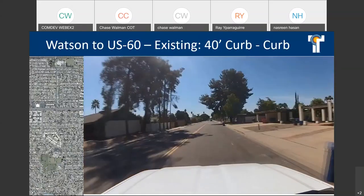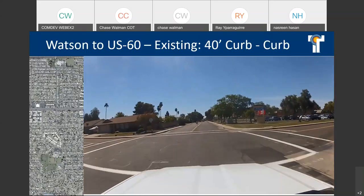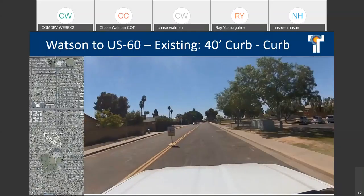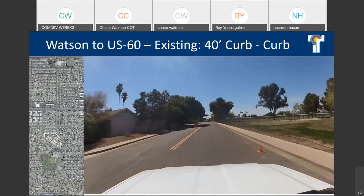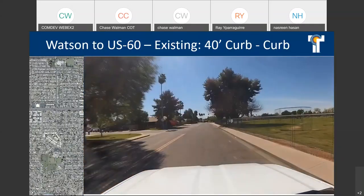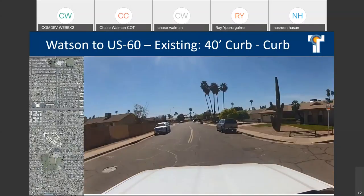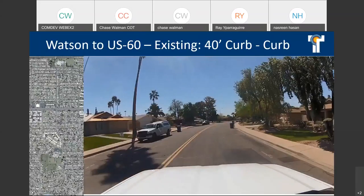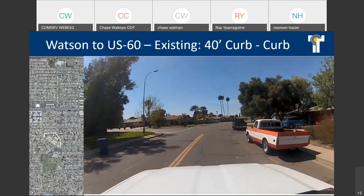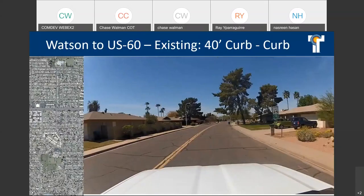As you can see, this is actually a great video where we're showing some of the trash cans that are out for the residents. That's another consideration: if we do have some improvements, where would they be putting their trash receptacles along the roadway, so that we have some safety for the bicyclists using this facility.